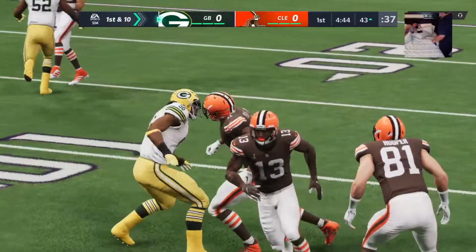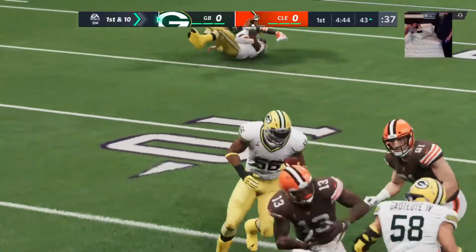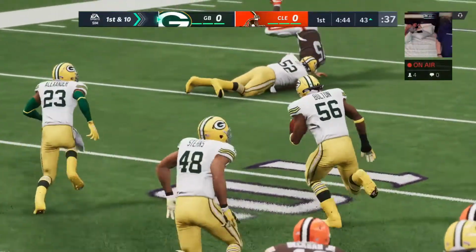Yeah, so don't wave your arms as a receiver if you're not wide open. Got to know that you're open. Otherwise, just don't do it.